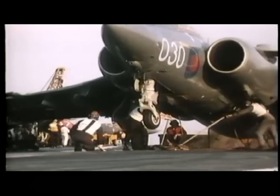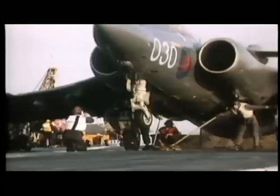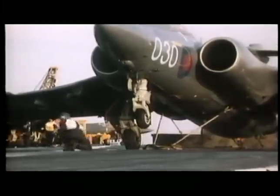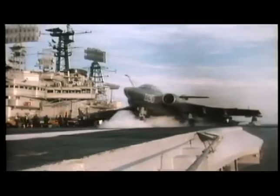With your right hand, you're not touching the stick at all. The aeroplane is properly trimmed, and you just leave your right hand on your knee. And after you've been launched, with no great hurry, you just take over the aeroplane and fly it away. And it's very, very easy indeed.